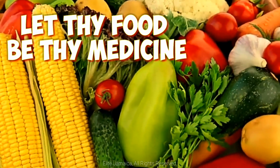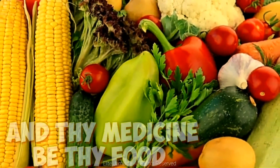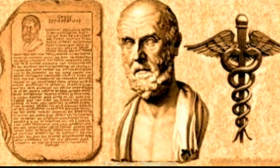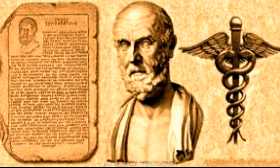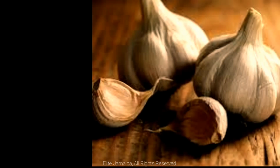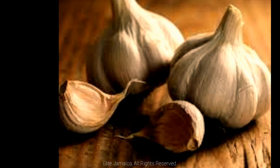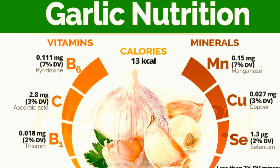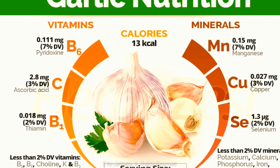Let thy food be thy medicine, and thy medicine be thy food. Those are famous words from the ancient Greek physician Hippocrates, often called the father of Western medicine. He prescribed garlic to treat a variety of medical conditions. And today, modern science has confirmed many of these health benefits.